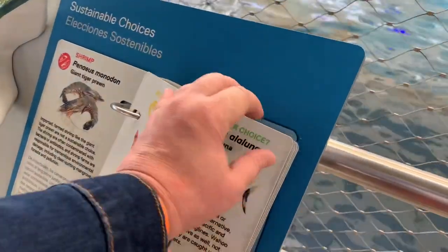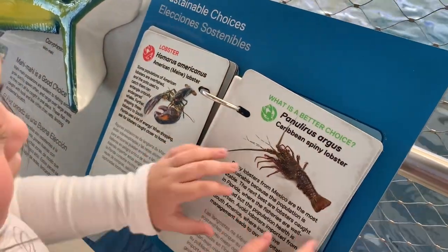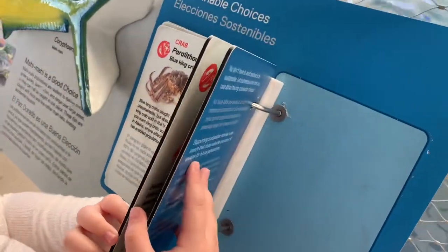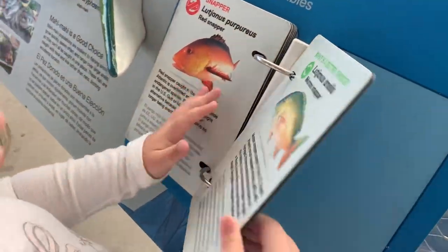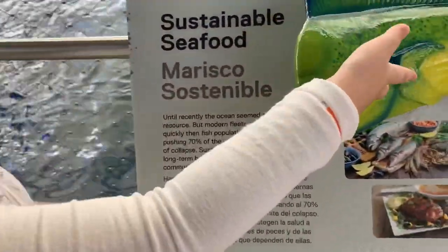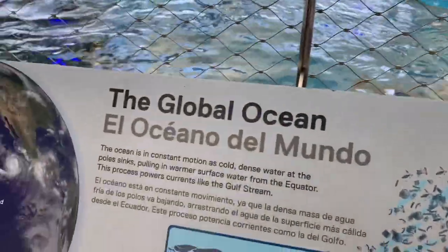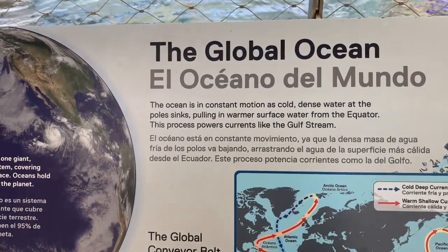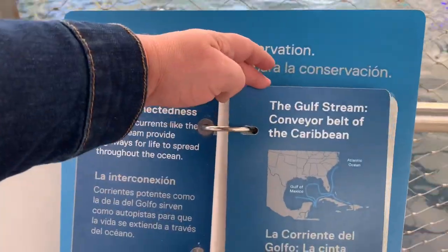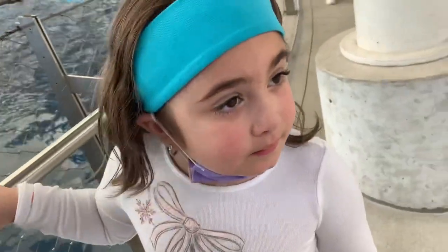Shrimp, fish, tuna, lobster, crabs, king crab, stone crab, fish, red snapper, mutton snapper. Look, honey. There's a ginger in here. Can we go to the movie? Yeah, when it starts.